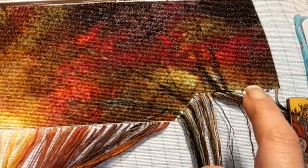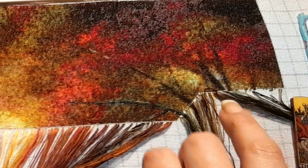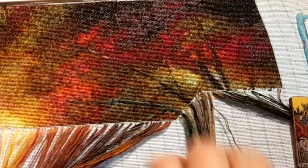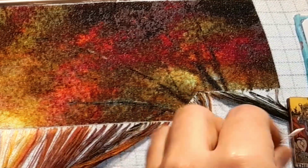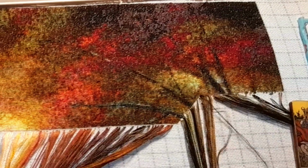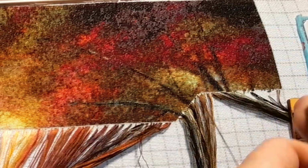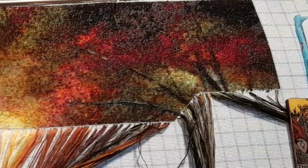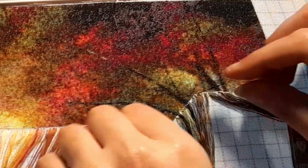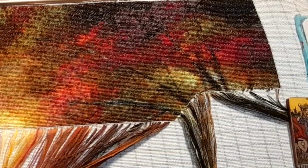And as for the threading, it does actually help to have a needle with a bigger eye. If you have a needle with a slightly bigger eye, you're not going to struggle as much to thread it. That's for sure. There, loop start done. No problem at all. And now I think I've got another thread that I need to get. And the second one. Lots of browns. There's lots of browns in this.